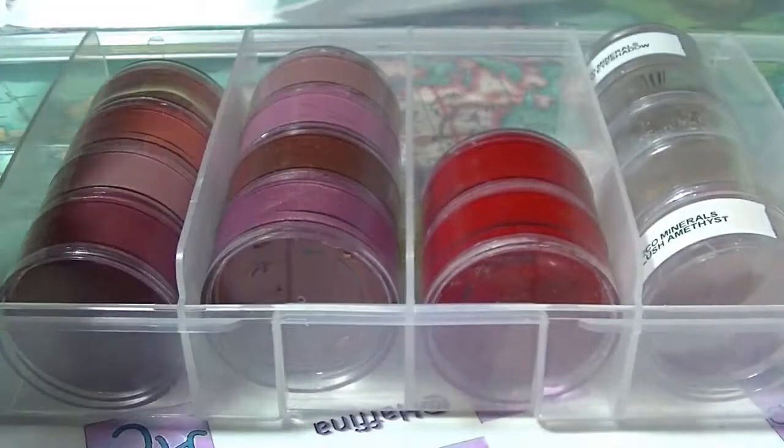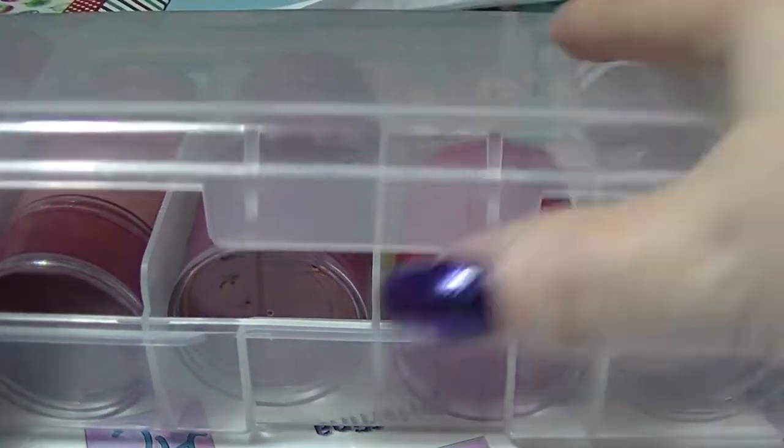So that is part 1 of my makeup collection.